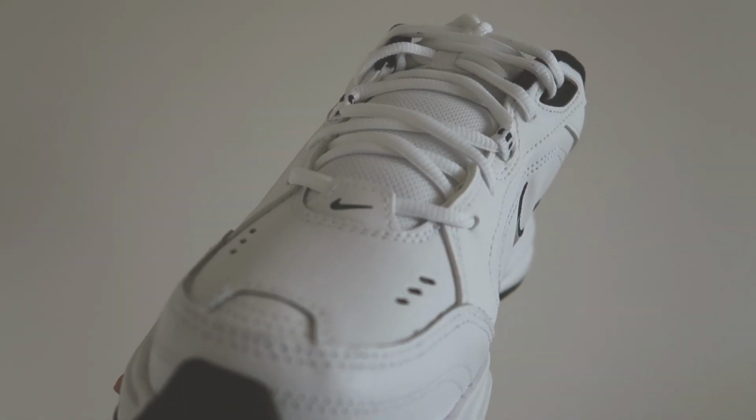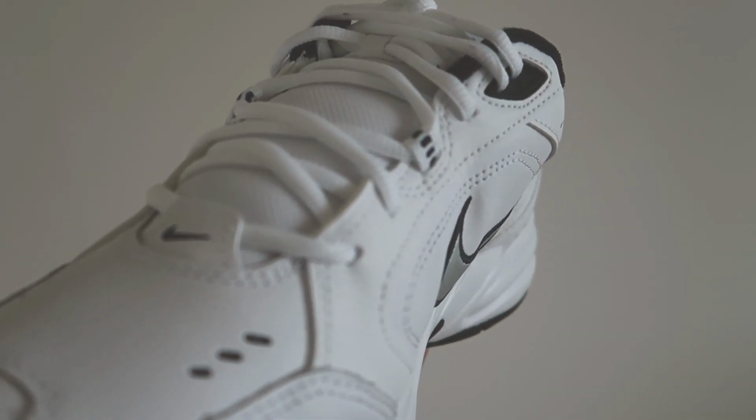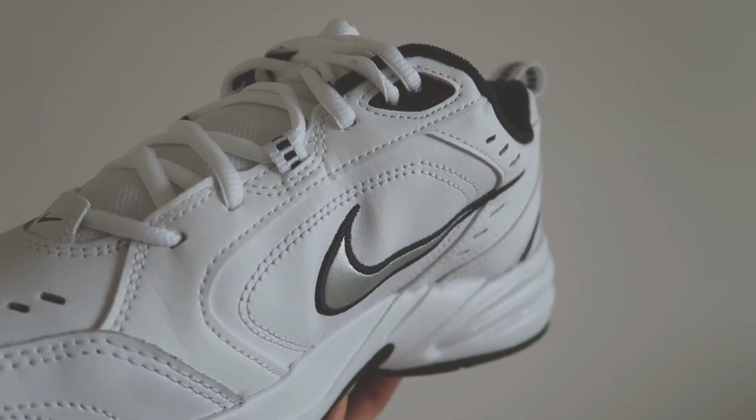The navy and the blue just contrast each other really nice. And they're comfortable. So that's a big plus for me right there.